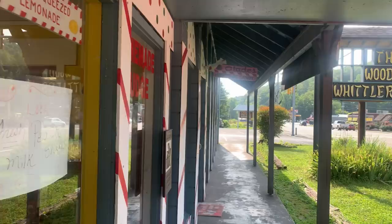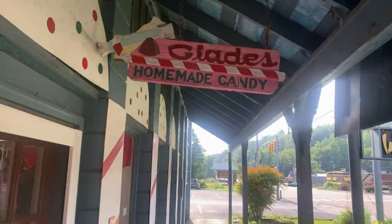Nice. And Grandma Lies is up here. I want to try ice cream from here. Then we got Glades Homemade Candy. This is certainly on the list to make a stop at. It says homemade ice cream too. I want to see where this stacks up along the other ones.